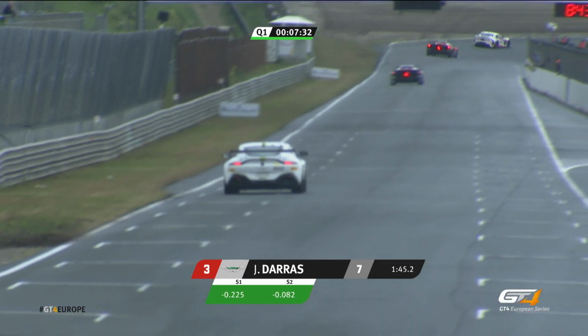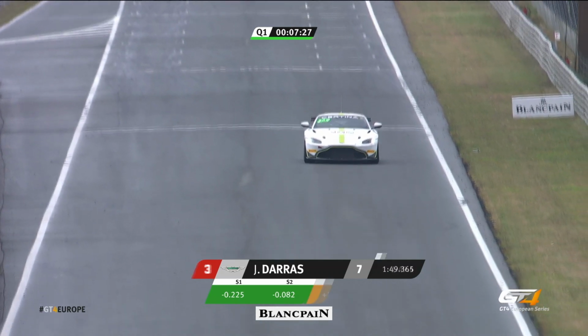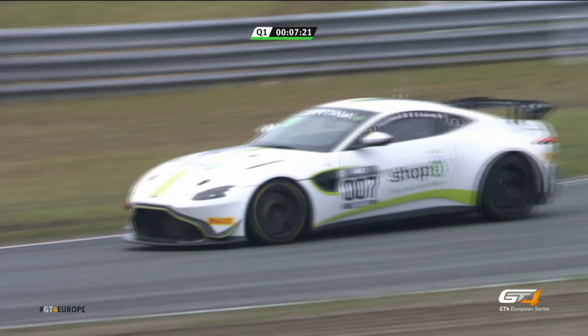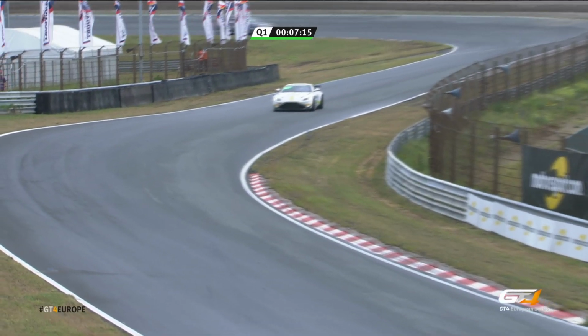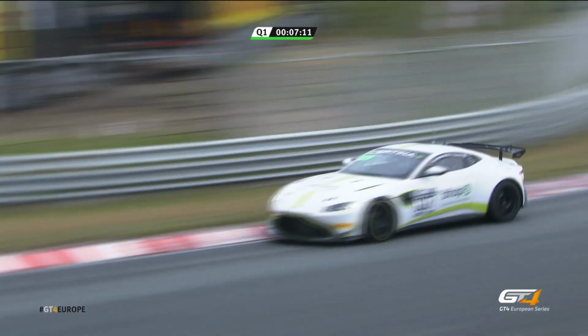New target time, 1 minute 47.7 for Mads Siljehaug, 1 minute 48.5, 2 KTMs at the top, because Patrick Niederhauser goes 2nd. And though he improved, Julian Darras actually tumbles down to 4th place. Dominic Schrammel has got going again in the Mercedes, Mercedes from Schwede Motorsport.